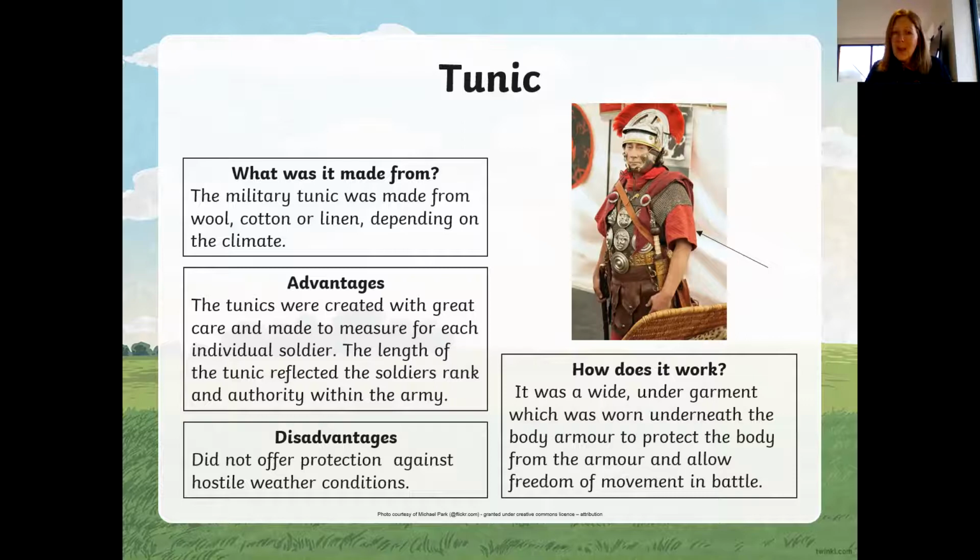So they were made actually with a great deal of care. It wasn't just any old piece of material that they threw together. So they made them with great care, and they measured each individual soldier. And the length of the tunic also reflected the soldier's rank within the army. So like the helmet, they wore the helmet to show what rank they were in the army. The length of the tunic also gave the same information to the rest of the army. The downside was, though, that it didn't offer protection against hostile weather conditions. So when it was really cold and really wet, places like Britain that we just talked about before, then that would mean that they weren't really protected against the cold weather that we have here.